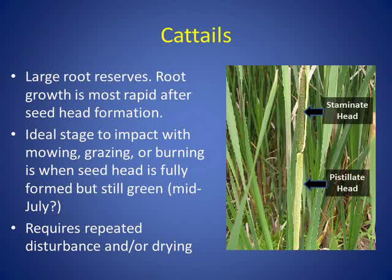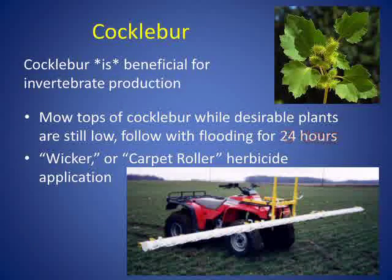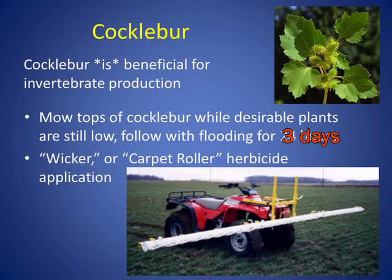Cocklebur. John talked about how we take care of that at Bosque del Apache, and we were able to mow cocklebur while the desired plants are still lower than the tops of the cocklebur, and flood, I guess, for 3 days is what we tried to do. 3 days. Right, 3 days rather than 24 hours. I already forgot how that works.